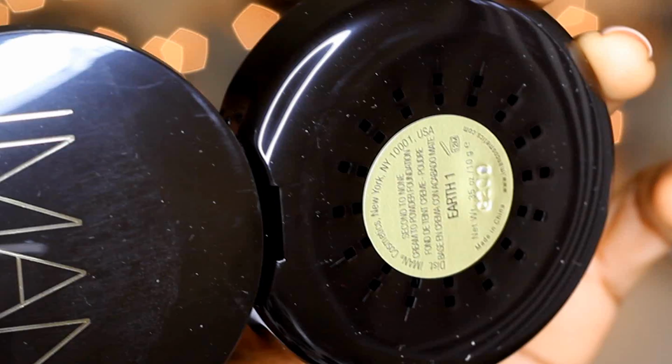Let's stay on topic with face stuff. I picked up the IMAN Second to None Cream to Powder Foundation. I've used this foundation before. I've actually used it in some tutorials. I do remember it being okay. I kind of feel like I really didn't use it to its fullest potential, and I really want to try it again, but I do like the finish of it. I just don't remember what it was that I didn't like about this foundation, but I do want to try it again because I know a lot of people like Iman's stuff, and I like the finish. I don't know. Maybe it's just that I had too many foundations at the time and it just didn't catch my eye. It just didn't stand out to me.